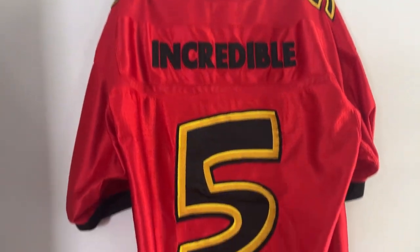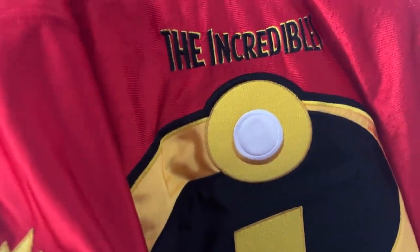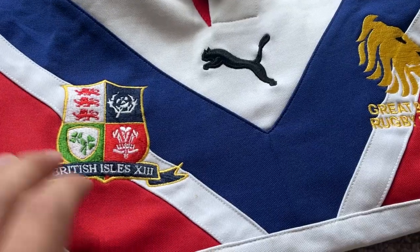And this is the back of the jersey that I was just wearing. Absolutely fire. Ain't it, Jay? I wonder if Claus Clutter would be interested in this. I'm just saying. This is nice.